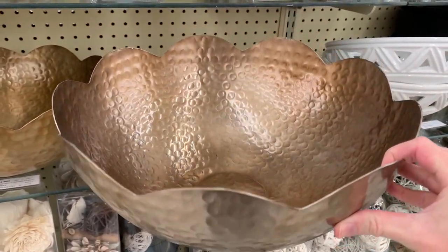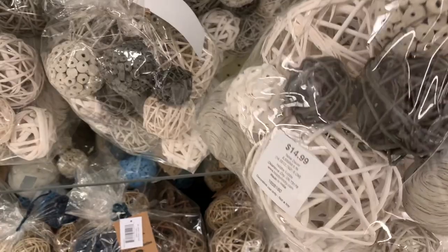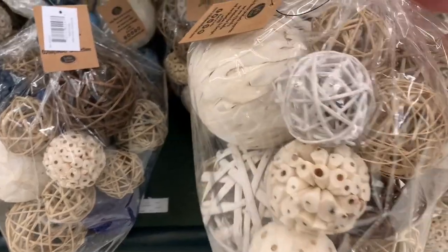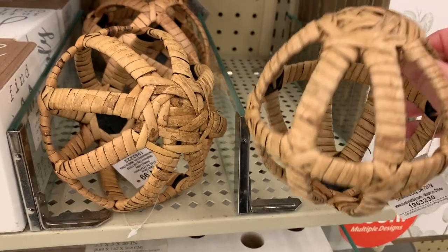And they had a nice selection of these decorative bowl fillers. And they had them in these very neutral colors. They also had them with some darker black and also blue, but definitely check them out. They were half off as well, which is even better.